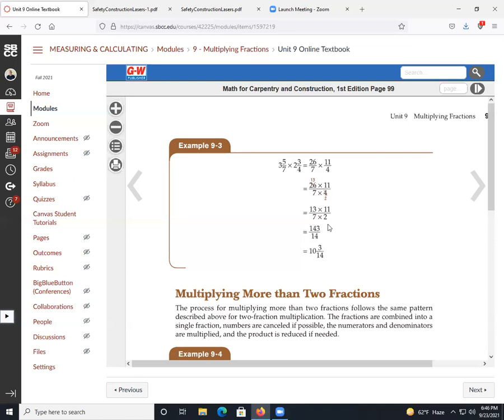13 times 11 is 143. I can actually do that in my head because 11s are pretty easy. Just take that 13, make it 130, and add 13, 143. Add one more 13, over 14. And then that's got to be turned into a mixed number, 143 over 14.